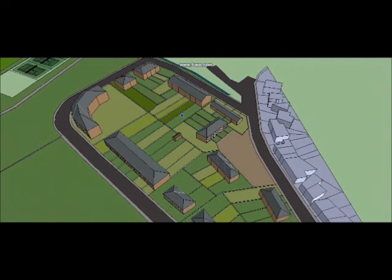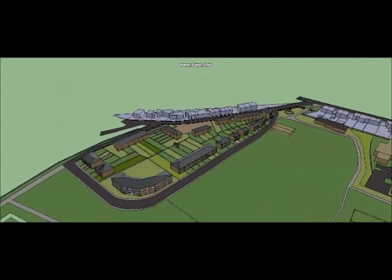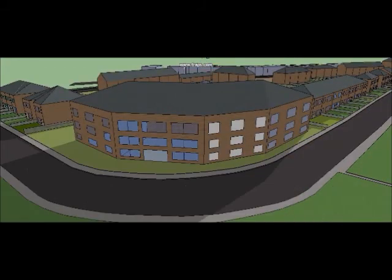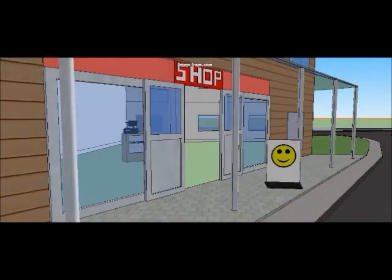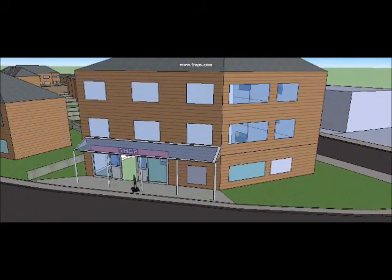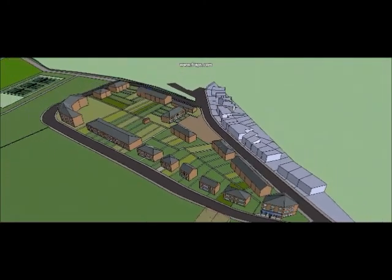Where the council depot once was will be a new perimeter block. The block will consist of a variety of housing facing onto Cowley Marsh, including flats, semi-detached houses and terraced houses, all with their backs facing inward for privacy and security. The block will also consist of shops and offices, creating a mixed-use development. The creation of this block will bring much more activity to the park, helping to create an inclusive, lively environment.